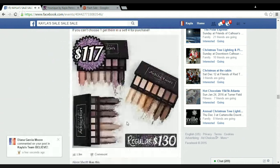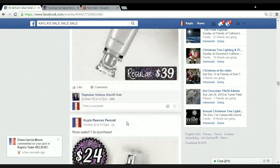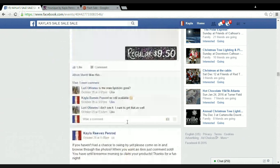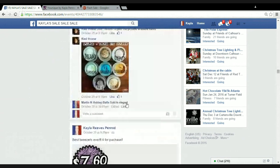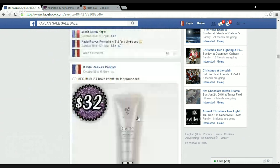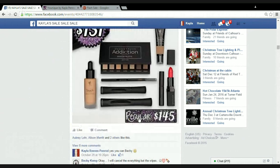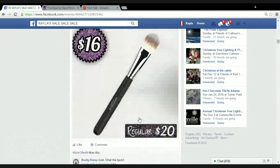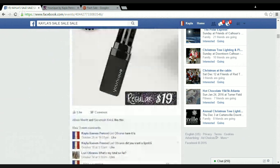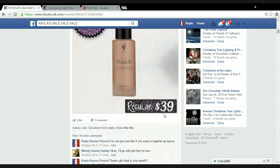Let's see. Some of the big selling items were the primer, the addiction palettes were a big seller, the shine wipes, the tweezers, believe it or not, people wanted the tweezers. The cream shadows, the foundations are always a big seller. The bronzer, Divine Moisturizer, the pencils, Cloud9, believe it or not, you usually sell a couple of those. The foundation brush, mascara is always a big seller, so I put 13 available. Lipsticks, and obviously the Touch liquid foundation, I put 15 available, and I'm pretty sure I sold more than 15 that night.